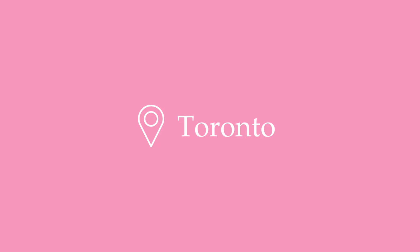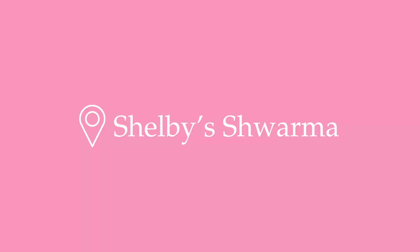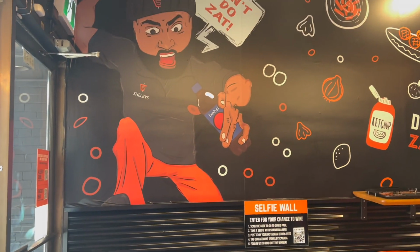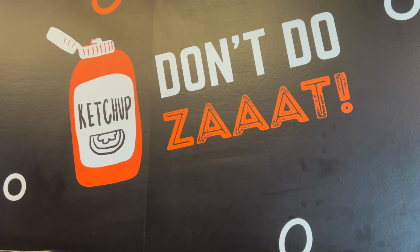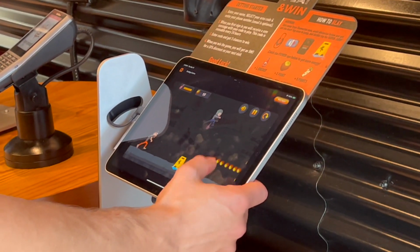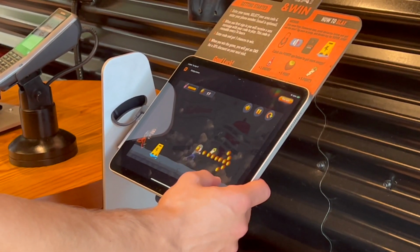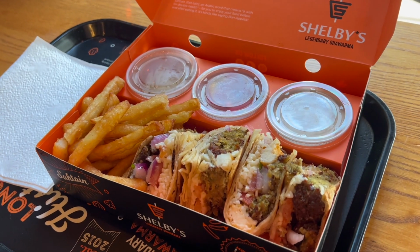When we got to Toronto, we were on a mission to go to Shelby's Shwarma because my boyfriend has been wanting to go there for a while. It was in walking distance, so we had to go. And if you've seen them on YouTube, they're pretty funny. I wouldn't consider it a classic shawarma, more of an American fusion, but they had a falafel and paneer quesadilla, which for vegetarians was awesome because we got to get both falafel and paneer. So we quite liked that.